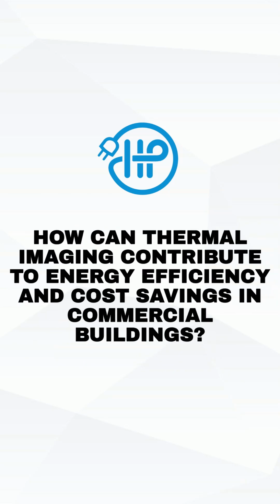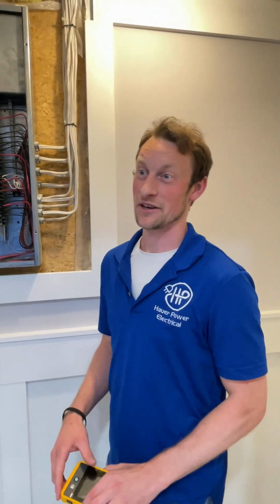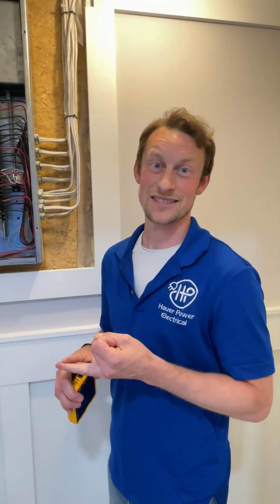And as a CORE certified company, we have to do everything in our power to make sure the jobs are done safely. How can thermal imaging contribute to energy efficiency and cost savings in commercial buildings? Yeah, great question. Energy efficiency, as with any equation ever, is energy in equals energy out. So the closer you can get to 100%, perfect. So any sort of noise, any sort of heat loss, any sort of vibration, that's all energy out and not in the ways that we want, like LED lighting or maybe heating or cooling.